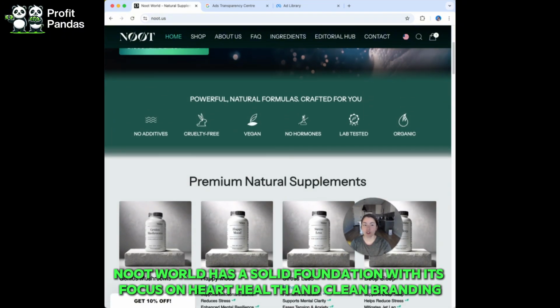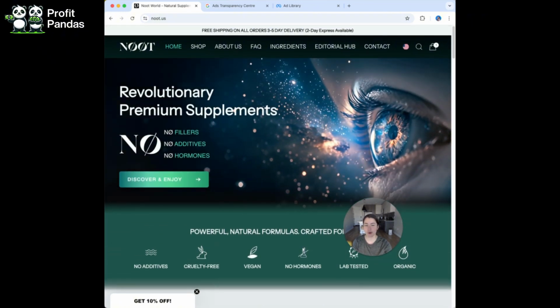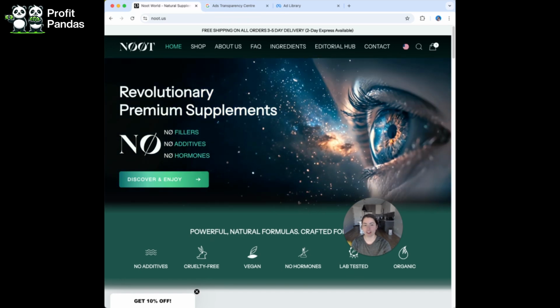All right, in summary, Noot has a very solid foundation with its focus on heart health and clean branding. By enhancing their emotional storytelling and expanding their advertising strategy, they can better connect with consumers and drive growth. So if you're running a health-focused brand, consider how your messaging and advertising strategies resonate with your audience, and please stay tuned for more brand audits and actionable insights to elevate your online presence.